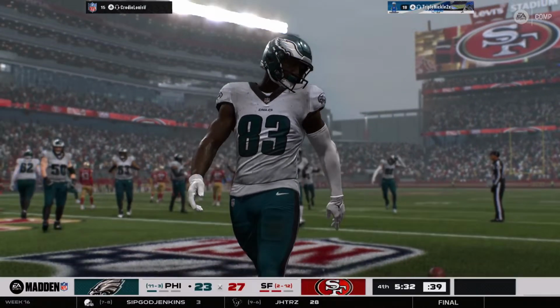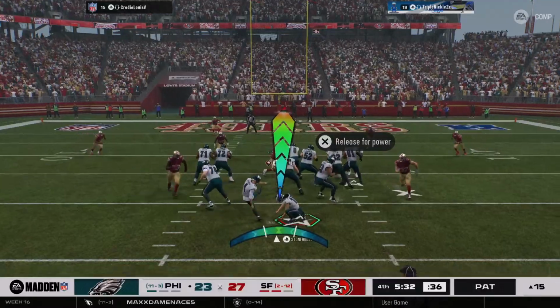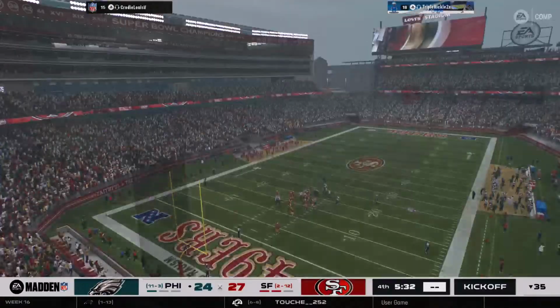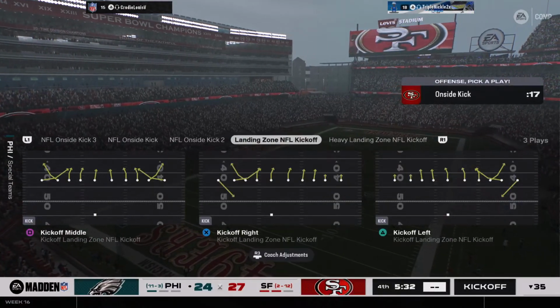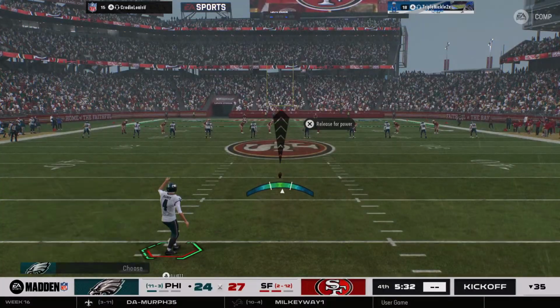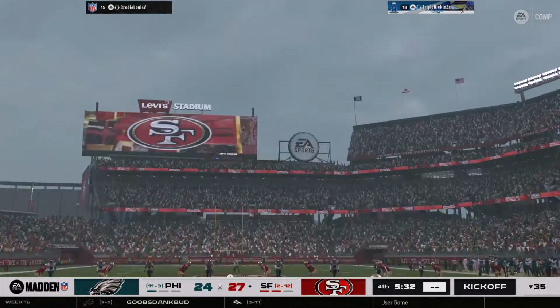Deebo Samuel, the touchdown. They can tack on one more now, bring things back to within a field goal. And he connects there, so now another kick from him. A field goal will tie this game in the fourth. 27, Eagles 24. Jake Elliott to kick off for Philadelphia. Volley set up, and it's away. Just a three-point game now.